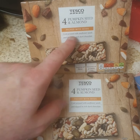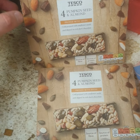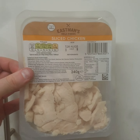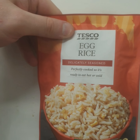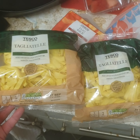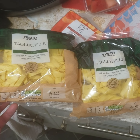So I bought 2 of the pumpkin seed and almond fibre bars. I really like these, so I'm getting into those now. And some chicken for the cats. Got some egg rice. I've never bought this, so I thought I'd get that one for a change, and I just picked it up really quick. 2 lots of pastas, bulked up on my meals.